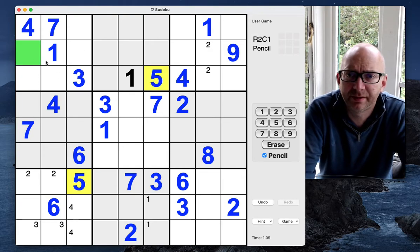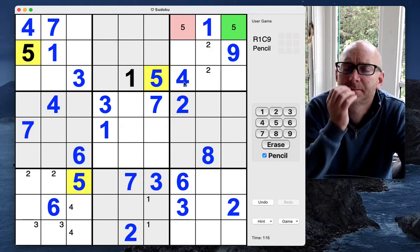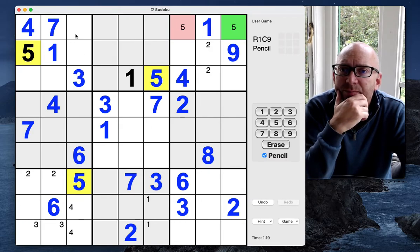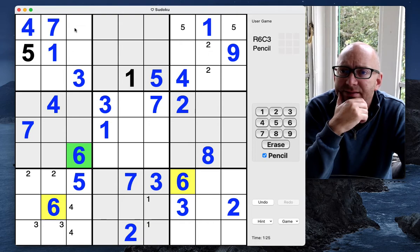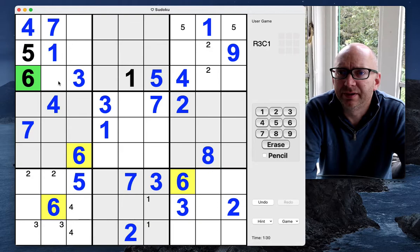Place a five in the grid over here. Pencil mark fives up at the top there. And just looking at this shape that this makes, this six is now kind of helpful. We can place a six here. This six blocks these two in that part of the grid. Just wondering if there's anything else there.